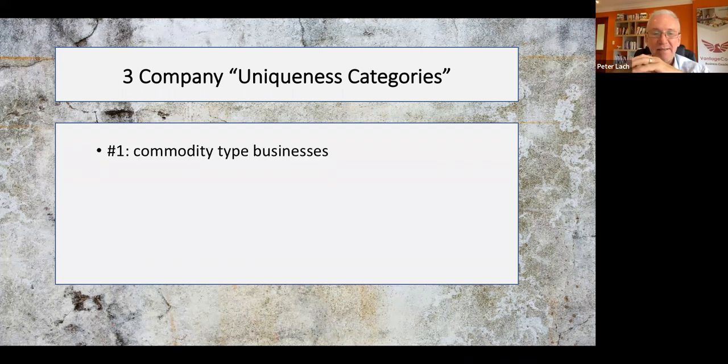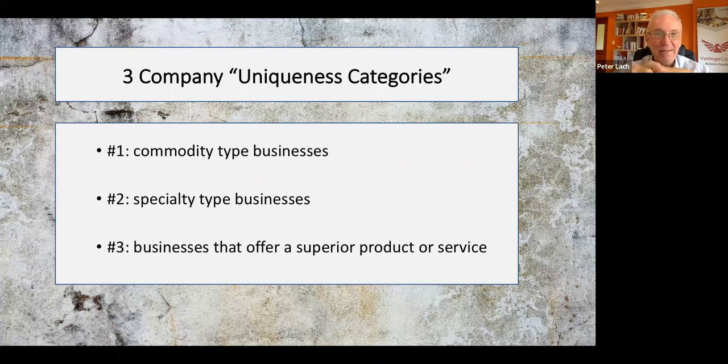Number one, a business that's a commodity type business. It sells a commodity type product or service. In other words, there's lots of alternatives and competition around. Yours looks very similar to the next one, and the next one. That's a commodity type business. The second type is a speciality type business. There's something special about the way you design it or what you're offering. And the third type is a business that offers a clear superior product or service.